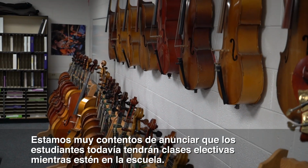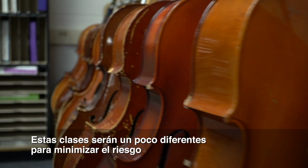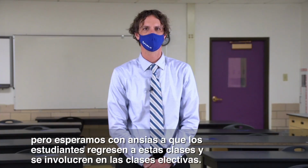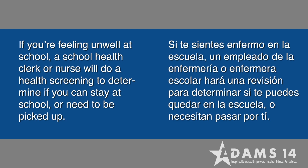We are thrilled to announce that kids will still get elective classes while in school. Those classes may look a little bit different to minimize risk, but we can't wait to have kids back in those classes and engaging in electives. If you're feeling unwell at school, the school health clerk or nurse will do a health screening to determine if you can stay at school or need to be picked up.